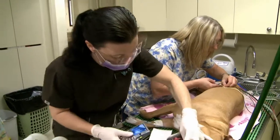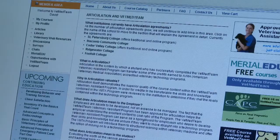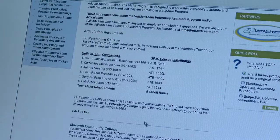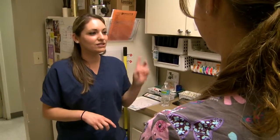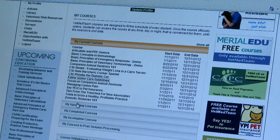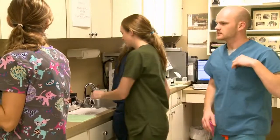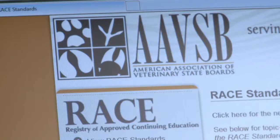VetMedTeam offers medical courses in a number of different areas, and many of them are free. Plus, since it's online, you get to make your own class schedule. As every vet and tech realizes, off-site CE courses can be costly and time-consuming. Online education is a cost-effective way to obtain the necessary CE credits and to continue honing your skills. Also, VetMedTeam offers RACE-approved courses that consist of online practical learning that can be used in the practice immediately.